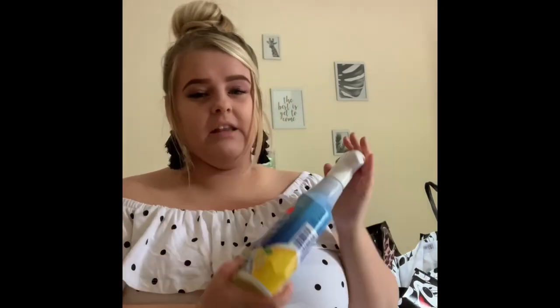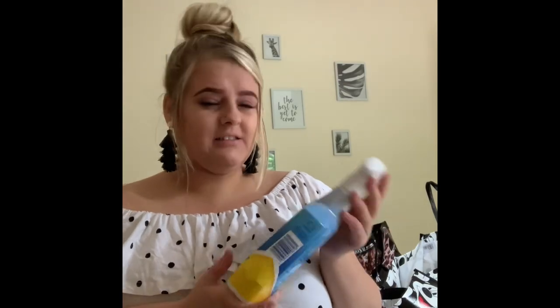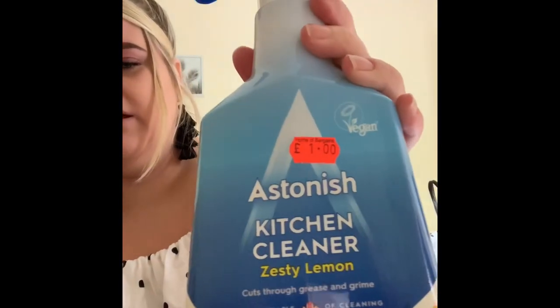And I've never tried this either. This was from the Home of Bargains, the Astonish Kitchen Cleaner Zesty Lemon. I'm into anything lemon at the minute. Not tried this, can't report, but I'm looking forward to trying it.